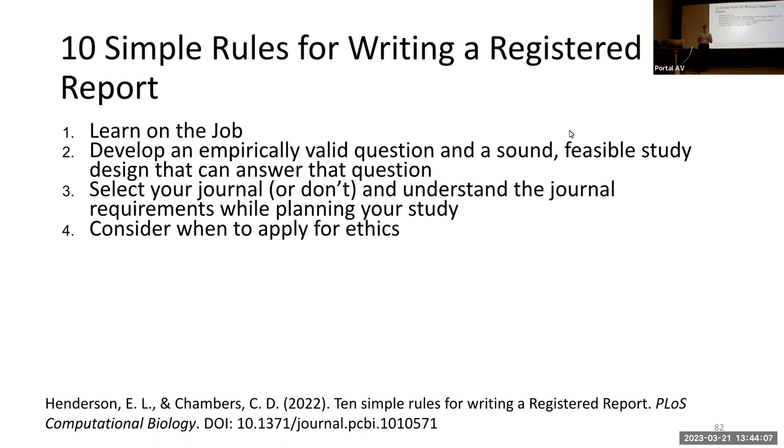Consider when to apply for ethics. So if you do human subjects research, you need to also get IRB approval. And a lot of journals that accept registered reports will want proof of IRB approval before they will give you an in-principle acceptance. So there's kind of an informal acceptance letter that you get from the journal. This is, hey, we want to give you an in-principle acceptance, but we need proof of funding and proof of IRB approval. And so you might not necessarily want to wait until you get that email to apply for IRB approval, depending on how fast your IRB is. I think our IRBs here are actually pretty fast, but maybe they're not, I don't know.